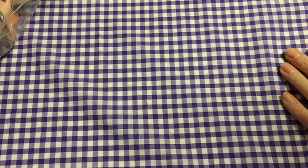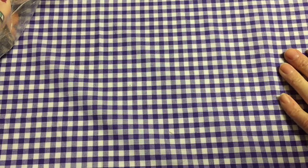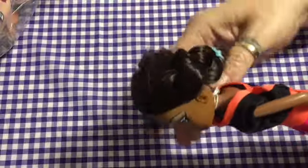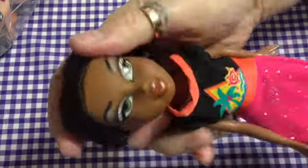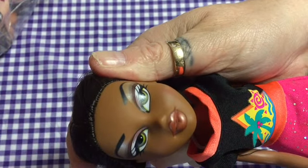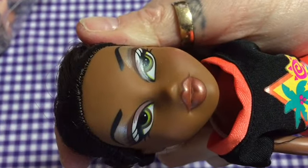Right, the next bundle was £19.50. With that, I did get about 8 little Bratz, but I've been sorting my little Bratz out and I did put those in with the little ones. So I haven't got those to show you. Now, I think she's 2005 Collector's Edition Sasha. That's who I think she is.